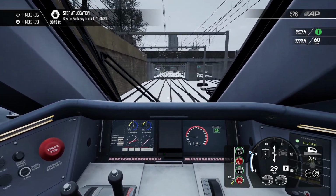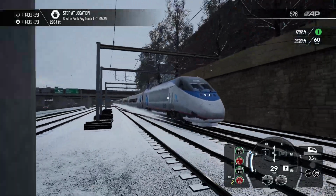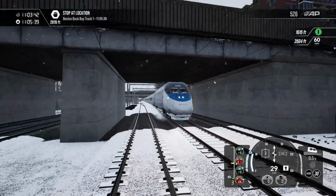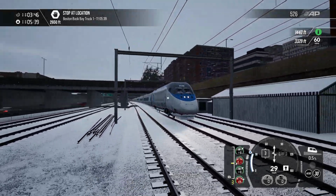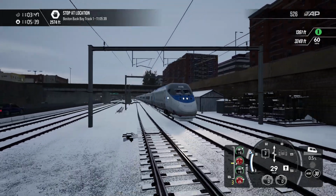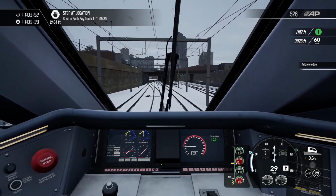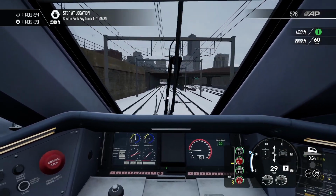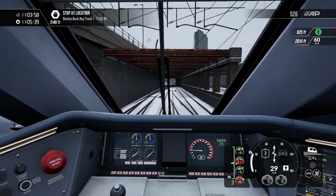We'll need to be slowing shortly, as we'll be coming into Boston Back Bay. There's a bit of a lag there. Start to see a bit of the snow being kicked up, which is very cool. It is a beautiful looking train, this. Obviously we'll be able to get it up to the top speed of 150 miles an hour. So that's exciting, something I'm looking forward to.